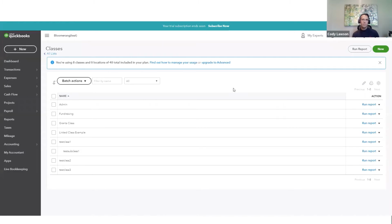Couple things to keep in mind. Depending on your subscription level, if you have the most basic, I think it's Essentials, you may not actually have access to classes. That's okay. You can still use this integration even without the classes, but just understand if you don't see this, it may be because of your subscription level.